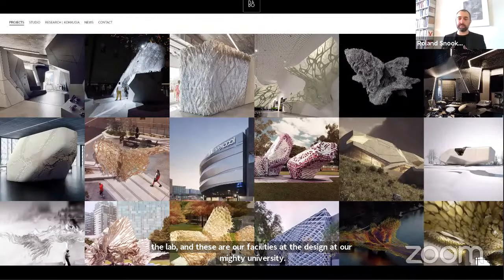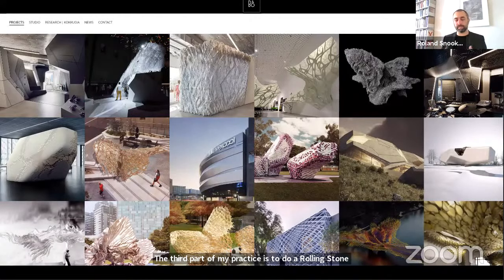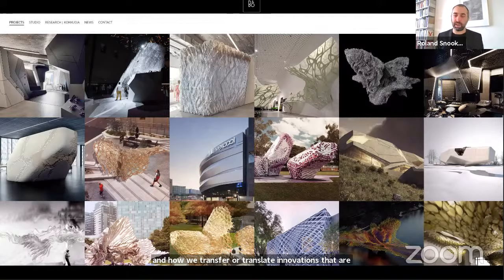The third part to my practice is Studio Roland Snooks. So this is an architecture practice which is trying to take the innovations that were originally developed through Kokuja and are now being further evolved through the Tectonic Formation Lab at RMIT. It's trying to take those and then realize them through live projects, through architecture projects within the world. And so this is where a lot of the innovations then have to rub up against problems of building codes and fire codes and how we transfer or translate innovations that have happened in the lab. How do we get those into industry? How do we find industry partners who are able to then engage with this and start to build some of these projects?